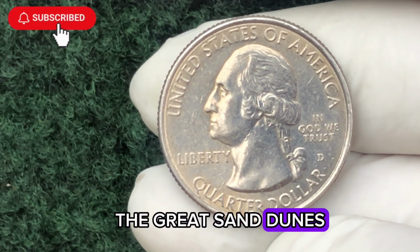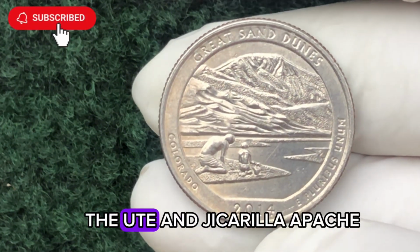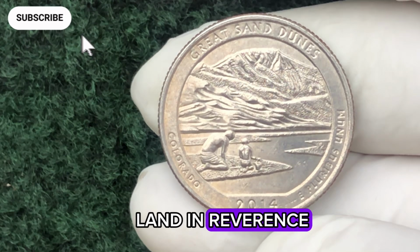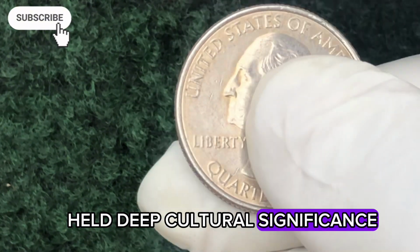The Great Sand Dunes have a rich and fascinating history that stretches back centuries. Indigenous tribes such as the Ute and Jicarilla Apache have long held the land in reverence. To them, the dunes were not just natural features, but sacred sites that held deep cultural significance.